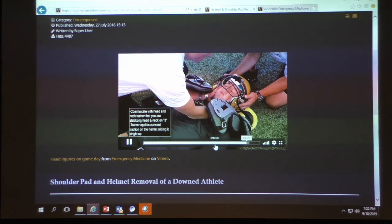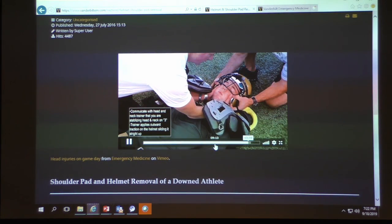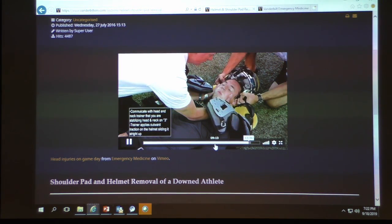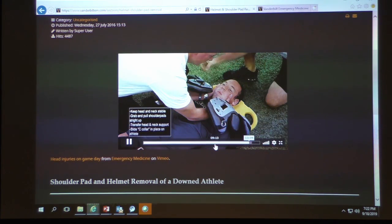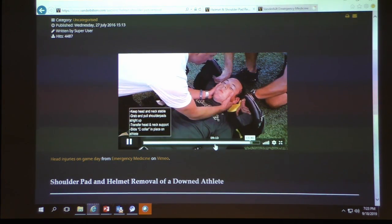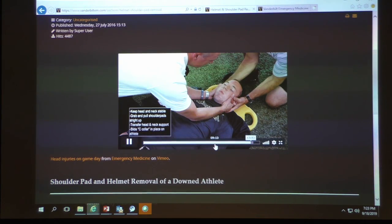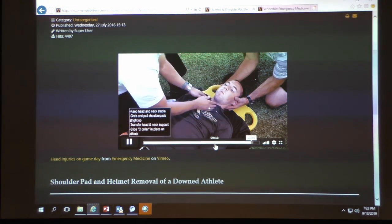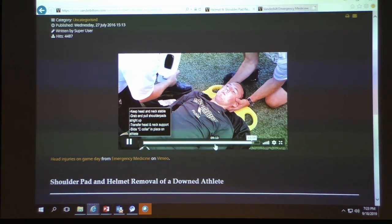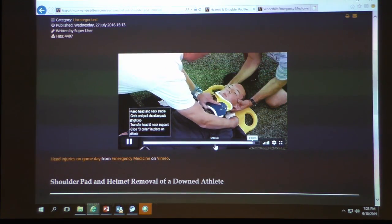And I need to communicate with the person who's managing head and neck right now and say, listen, I'm in position, I've got it on 3, I'm stabilizing head and neck on 3. 1, 2, 3. From above, he applies axial or outward traction on the helmet and slides straight up, keeping inline traction. From here, I'm still managing his head and neck. He basically grabs the shoulder pads and pulls straight up and removes the shoulder pads. From here, we communicate. I relieve my head and neck spine duties to him, and we bring a collar in, sliding it up, putting it in place.